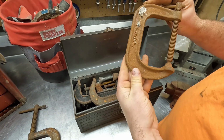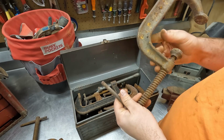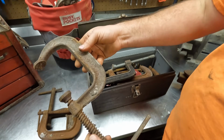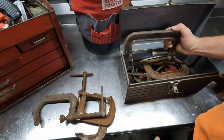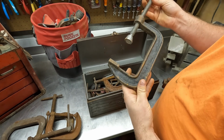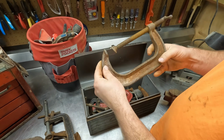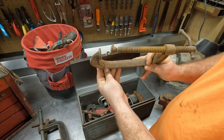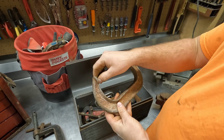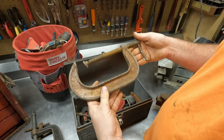1440-4 adjustable C-clamp. These could all benefit from some Evapo-Rust and then some lubrication. 404, another Wilton. So here's its companion. No handle down here. Unbranded. Junk. Another adjustable brand. It's bent. The handle's bent. The 1460-6. The thread is good. The foot is here. That bend could probably be corrected. So, not bad.